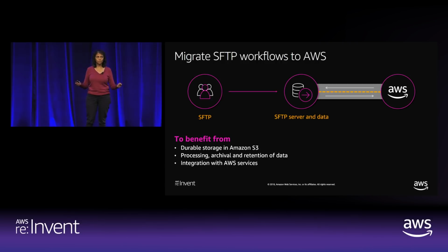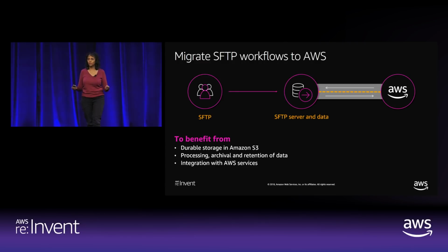Some of you are looking to move this SFTP workload to AWS. And the advantage is obvious. You want the data in AWS, so you can use it for archiving, processing, doing additional workloads on that, feeding it into a data lake, etc. So the benefits are obvious. Maybe by a show of hand here, how many of you fit into the first category where you have SFTP already on-prem? Quite a few. And obviously you want to get that data into S3.